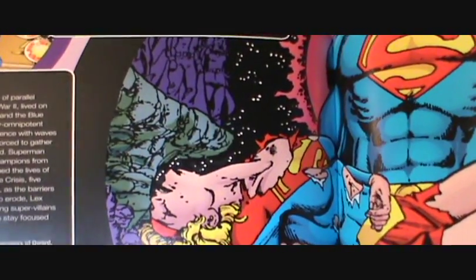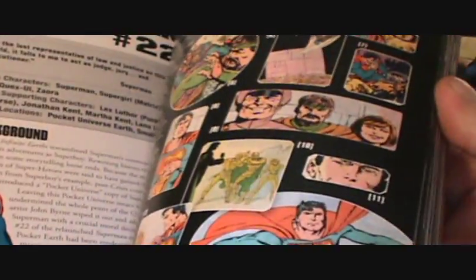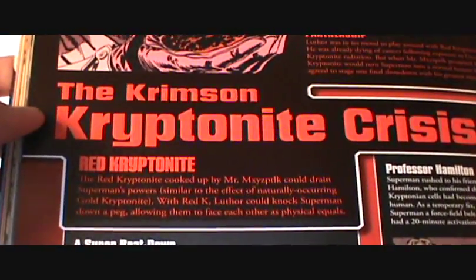Just here's the Crisis on Infinite Earths, Death of Supergirl. Just very, very cool. You could just spend hours reading this book. There's the Dark Knight Returns, Dark Side. It tells you first appearances of characters or which versions of it is. Of course, you have Kryptonite, talking about the red Kryptonite. Of course, Lex Luthor gets a very good page in here.